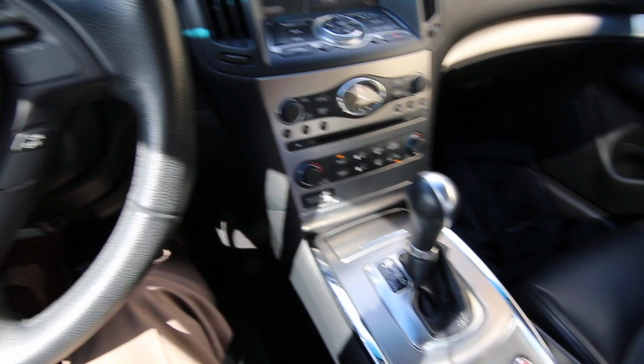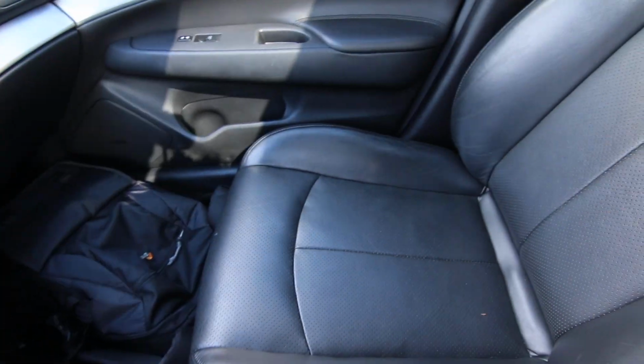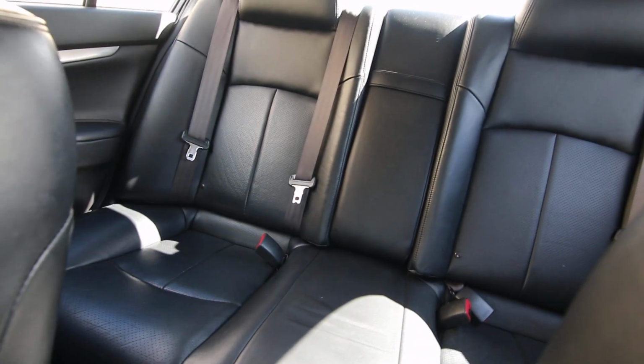Today I'm going to tell you about this lovely 2013 Infiniti G37X all-wheel drive. If you're in the market for an affordable luxury performance sedan with all-wheel drive traction, the G37 is an excellent choice. This one is a trade-in, in very nice condition inside and out.